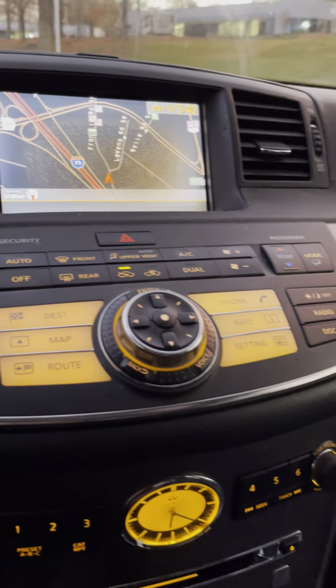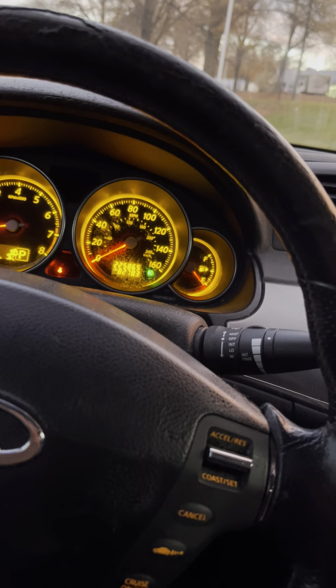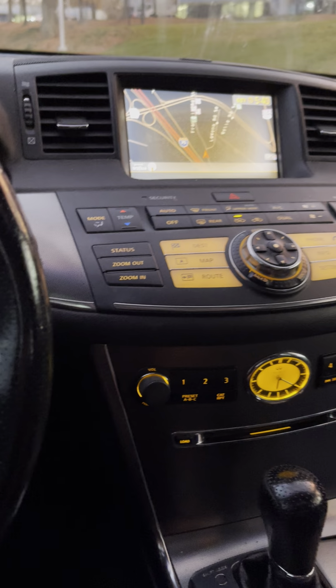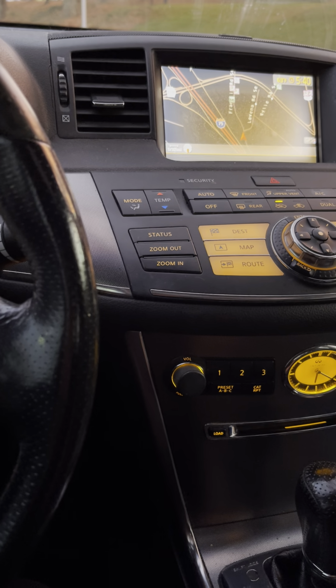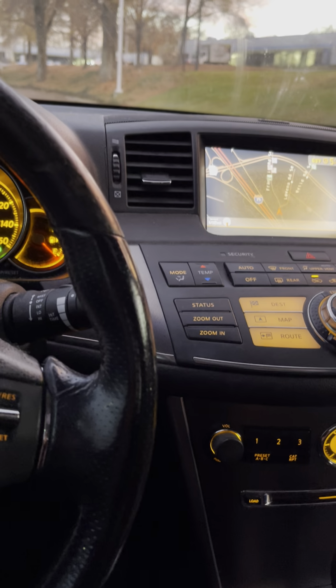Like I said, inside's in decent shape. I bought it as a work car, so I don't have to drive my Grand Cherokee to work every day, so I just put wear and tear on this car. So it's been a pretty good car. I've driven it about 50 miles each day for the past week, and it's done good.